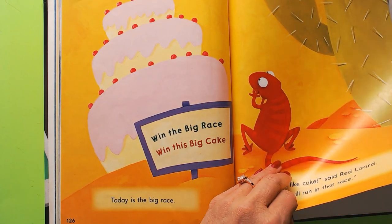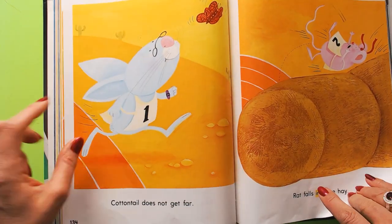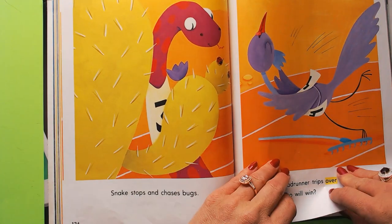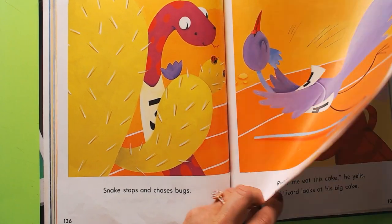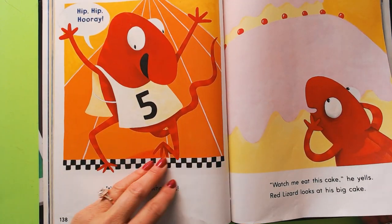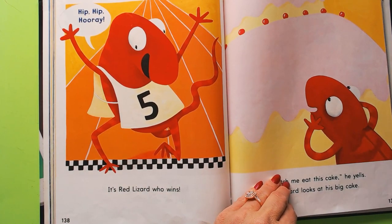They had to learn through experience that you just can't get distracted by bugs. You have to watch where you're going. You have to stay in your lane. They were learning lots of stuff during the race. The one who did it right and stayed focused the whole time and obeyed the rules, he won. So that's why it's important to have rules.